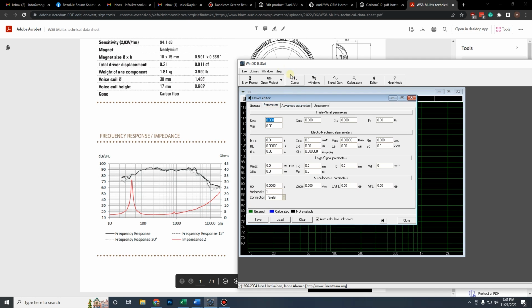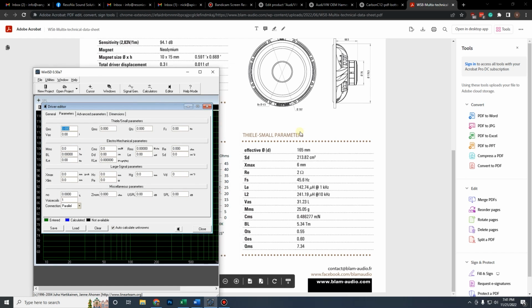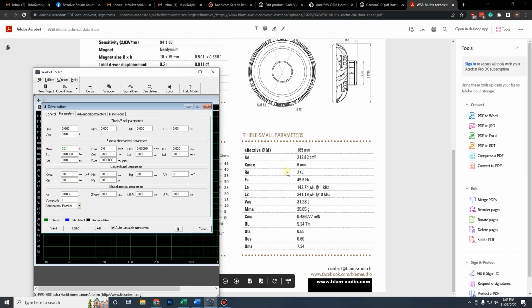All right, parameters. So MMS is 25.05 grams. Now, for the sake of the argument, let's say they didn't include the CMS spec in meters per Newton. Let's just say they just throw out a number with no clarification on what the unit was measured in. What we could do is just take the resonant frequency, 45.6, and now that will generate our CMS.